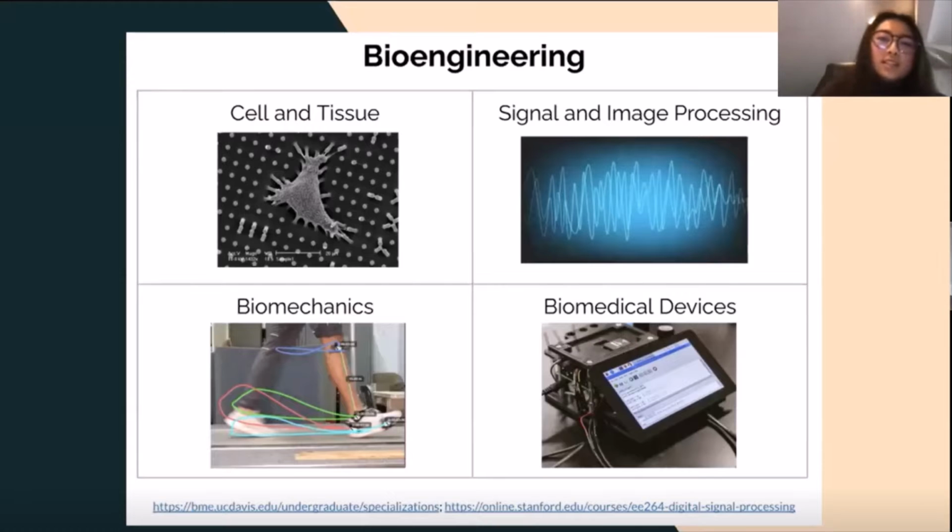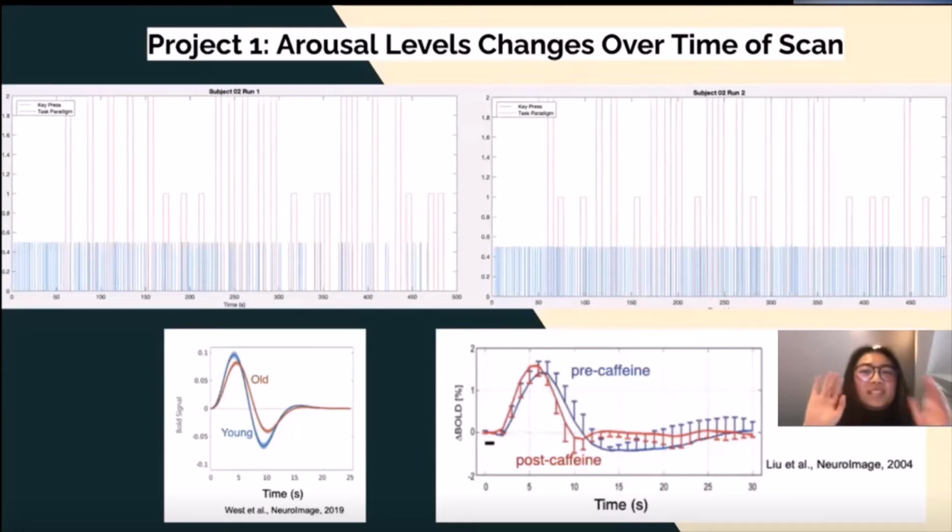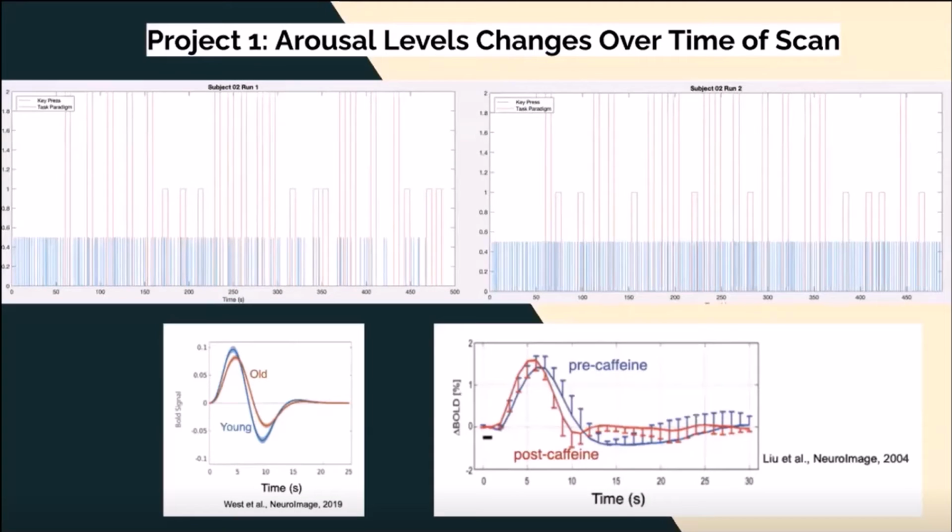What I'm doing right now is more focused on signal image processing, looking at data. It might seem a little complicated, but think about sitting in a machine while they look at your brain. It's called an fMRI, but we're just going to look at the brain for now. It looks at how your brain reacts to something. In the machine, you often have to press a button every time an image of a cat changes to another thing. It looks at how your brain responds to that button press, and that produces this up and down response right here.